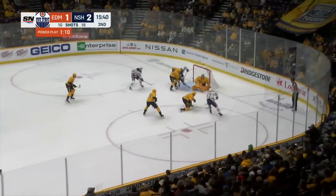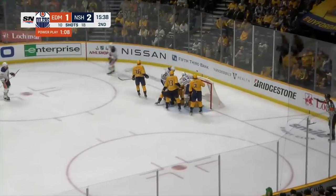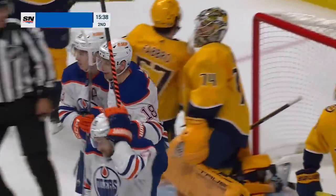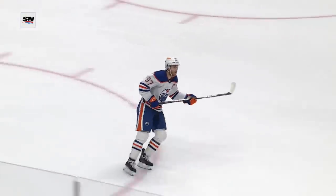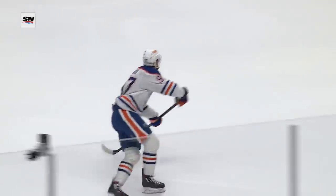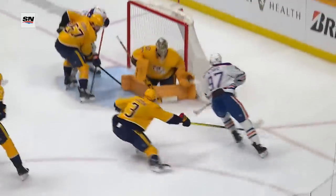Draisaitl to Barrie, moved on. McDavid, short side in front, score! Finished off in front, Nugent Hopkins. Gets that speed, look at this. He says, okay, you go up the ice, and once he gets this puck, it's incredible how fast he can just turn it on right there around one.